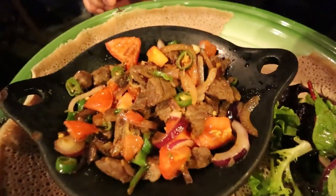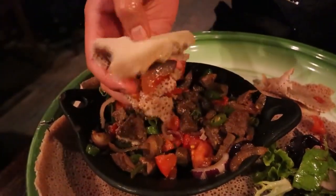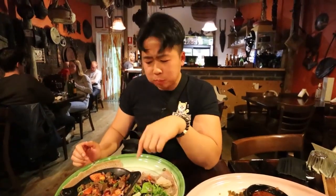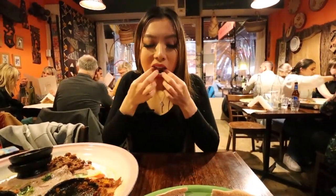It's not saucy at all. I think it's just cooked in oil. Now that's just a lamb stir fry pretty much with vegetables. It's still pretty good. This definitely complements it well. Very refreshing. I really like it. Not as good as the sauce dishes, but still very nice. Oh, if you've tried Vietnamese dish bò lúc lắc, it reminds me of that.